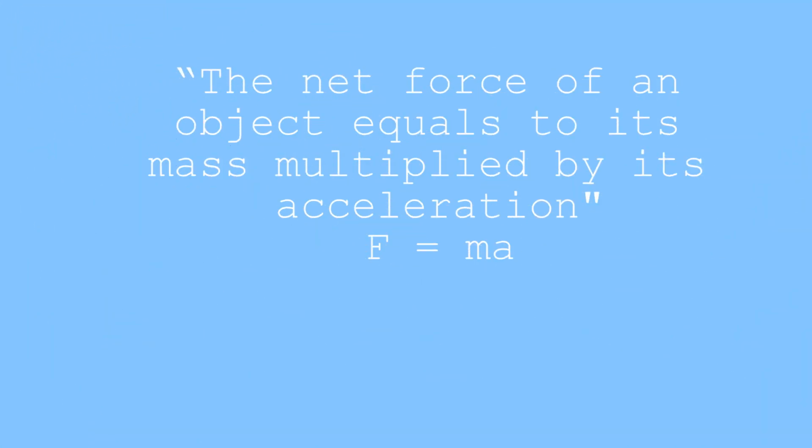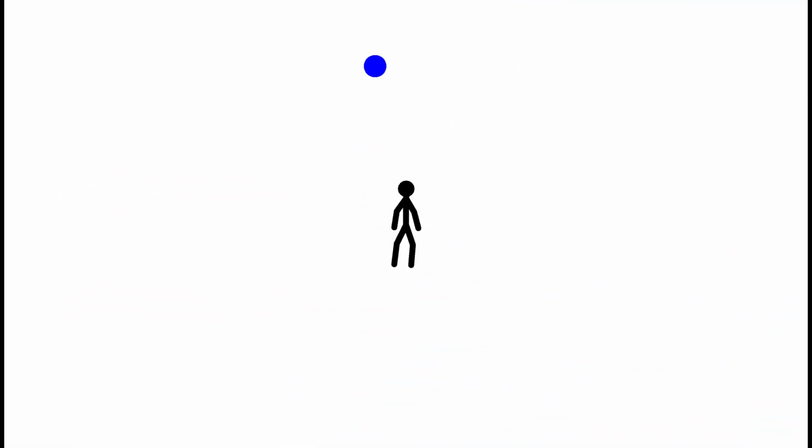Newton's second law states that the net force of an object equals its mass multiplied by its acceleration. Alternatively, the acceleration of an object is directly proportional to its net force and inversely proportional to its mass. This gives the equation F equals ma, which is one of the most famous equations in all of physics and can be used in numerous different scenarios. This can be demonstrated through throwing a ball up in the air.